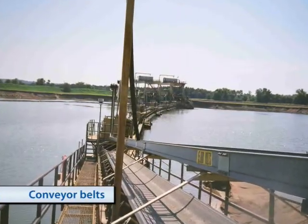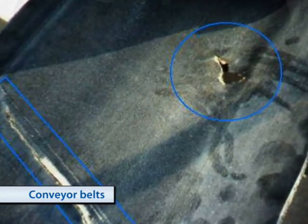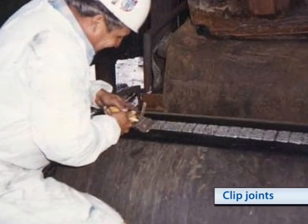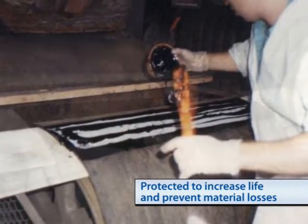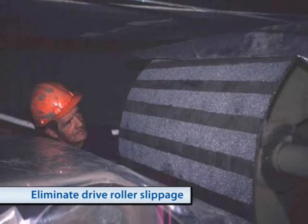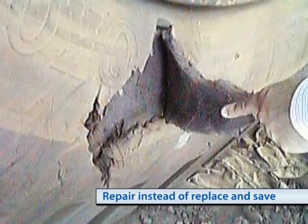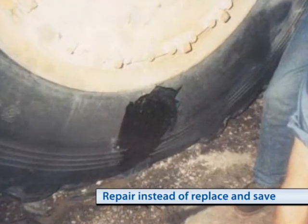Let's start at the coal yard. Conventional repairs to conveyor belts are costly and time-consuming, as they can take hours to complete and often require specialized equipment and labor. How about completing the same repair in less time and at a fraction of the cost? You can with Belzona. But we don't just repair conveyor belts. Other components like drive rollers, pulleys, and tires on heavy equipment are often repaired in place. This minimizes downtime and the expense of buying or stocking replacement parts.